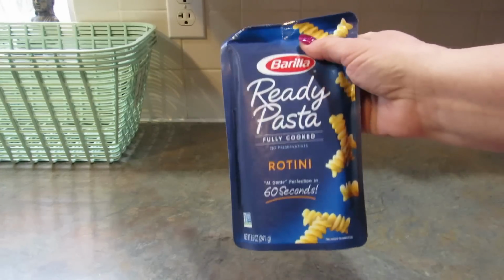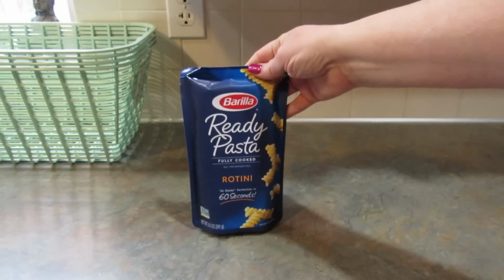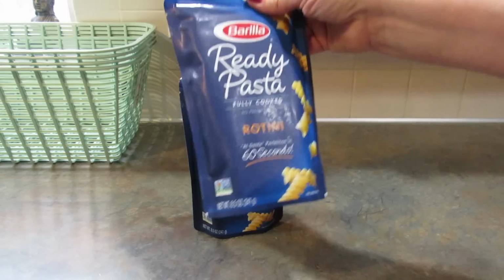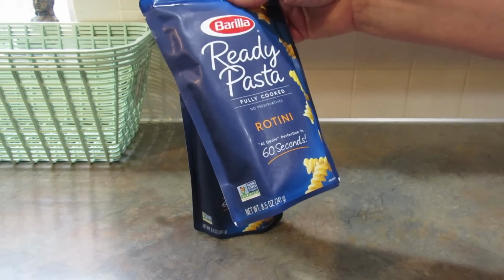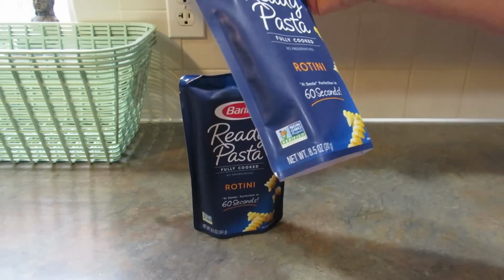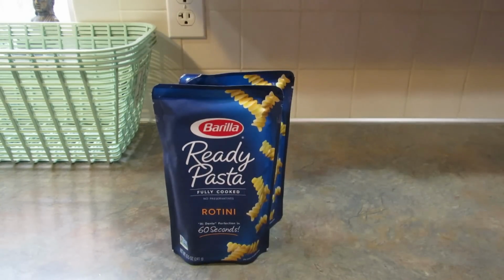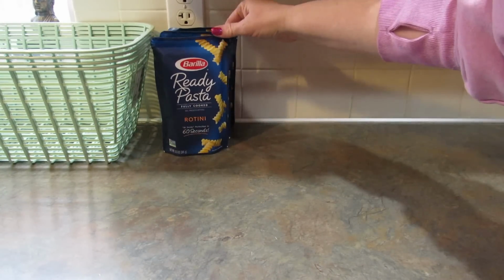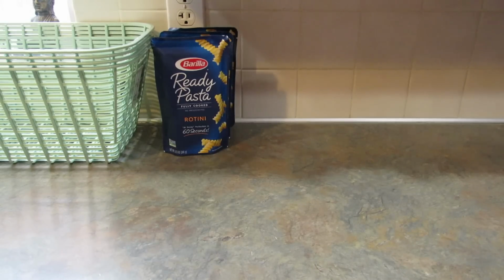I got just a few more, 3 more actually, of these Barilla Ready Pastas. They are fully cooked pasta in 60 seconds in the microwave. I picked up the Rotini. It's 8.5 ounces. And I know some people don't like these. They are different. They have a different texture, a little bit different flavor. But if you like them, that is a really good deal.